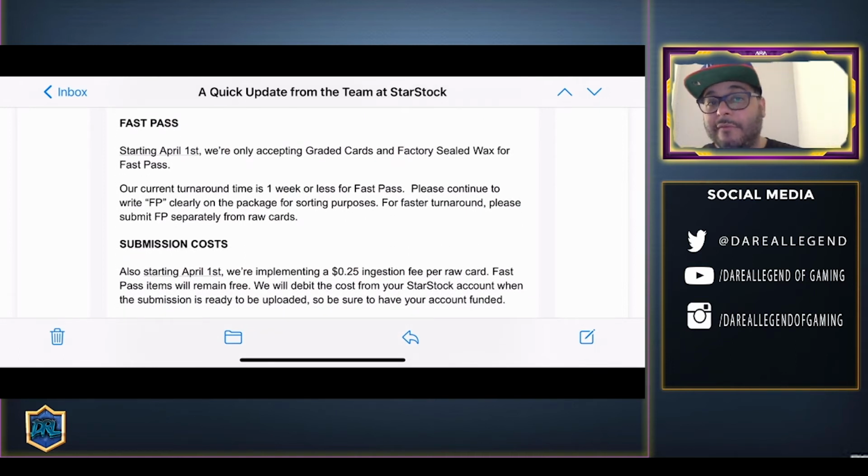Now, if you're not aware, Fast Pass is a service that they offer in order to get your cards or boxes processed faster. On your submission request for Starstock, there will be a list of items that will qualify as Fast Pass. You normally will label your package FP, and those items will get processed quicker into your account. All right, so now that we understand that, this is what the change is going to be.